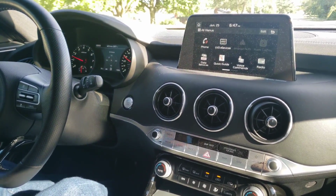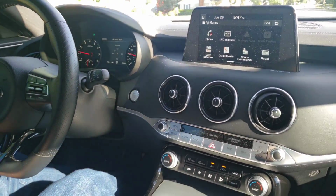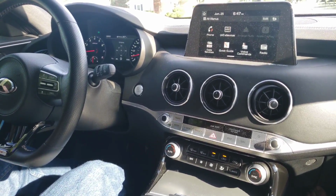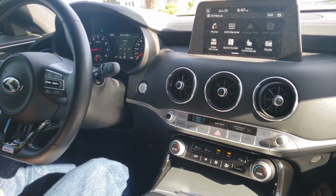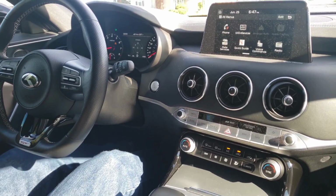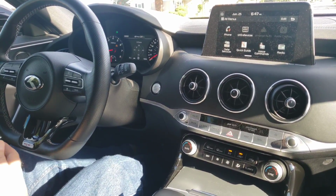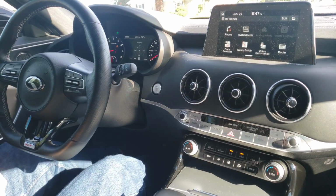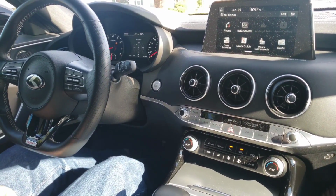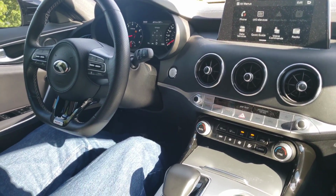Alright guys, so there's so much to love about the Kia Stinger GT. The all-wheel drive, the 365 horsepower twin-turbo V6. It's just a phenomenal car. And as you saw in my previous review, check that out above if you haven't seen that video yet, I do love every portion of this car.